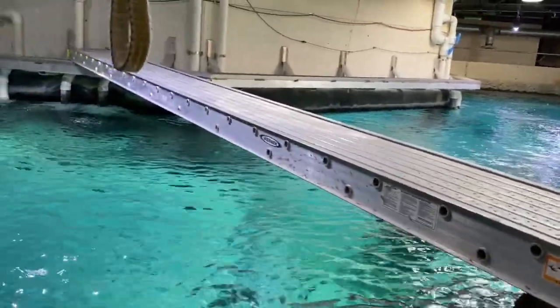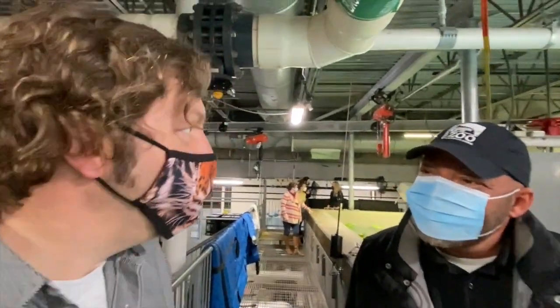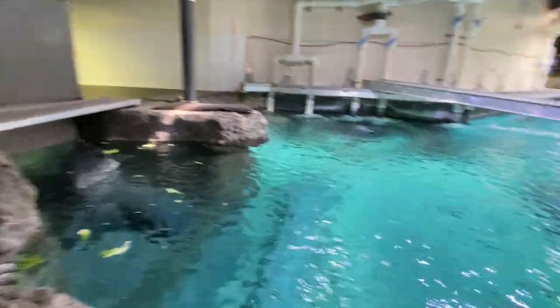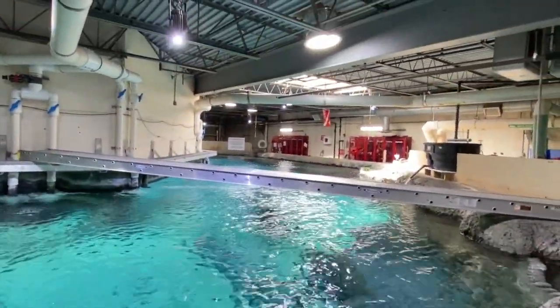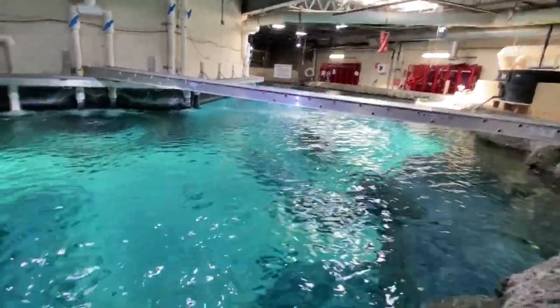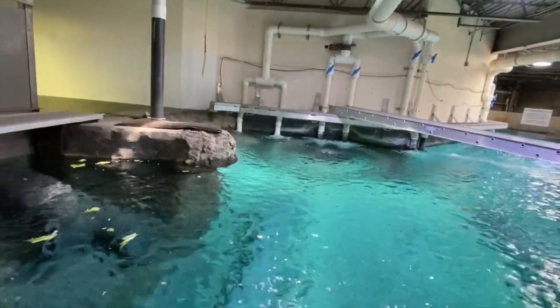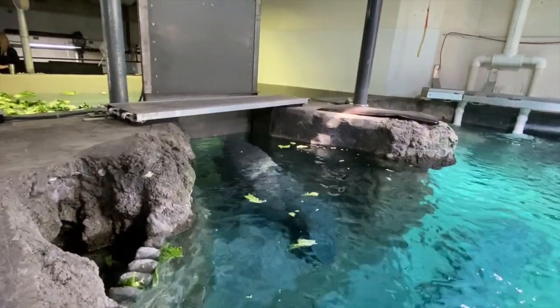Wow, this sure is a big pool. How much water is in this thing? 120,000 gallons. The average depth is a little bit shy of maybe 10 feet. And normally the water can be between about 80 and 83 degrees. So you've got to keep it nice and warm for manatees. Oh, there's another one right there.